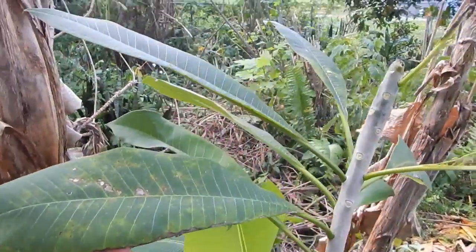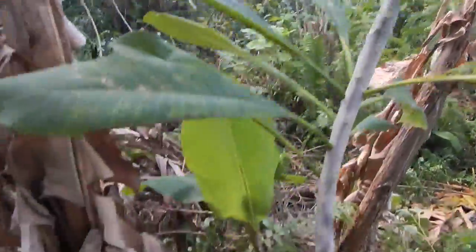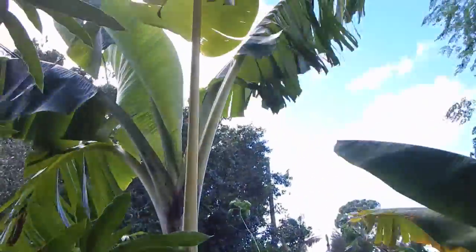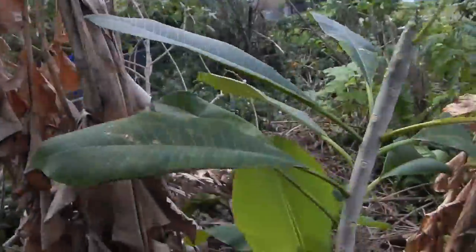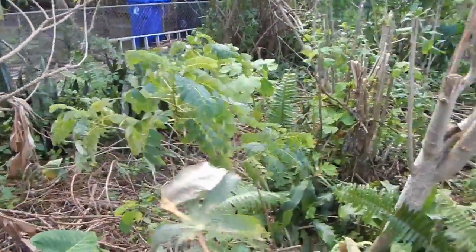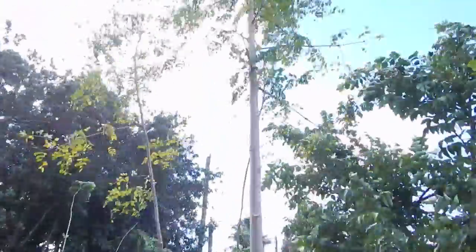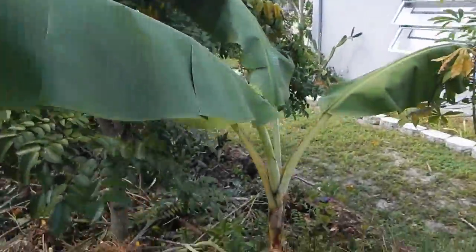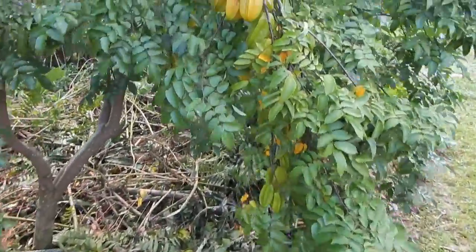This is Frangipani Tree, by the way. My dad just stuck a cutting in here because they're beautiful. This is a Plantain Banana. This has borne plantains, but it's not currently blooming. Another nitrogen fixer. A moringa. Another banana. And around here, check out this star fruit.